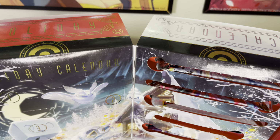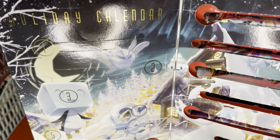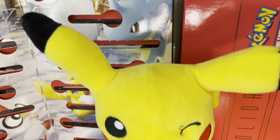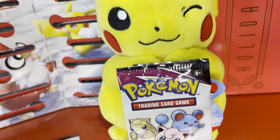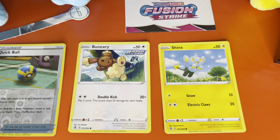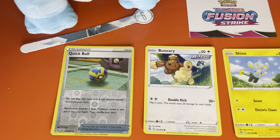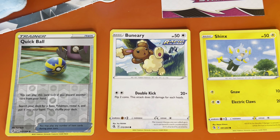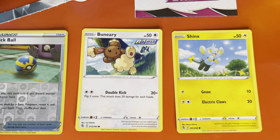Here's a quick look at the polls we got left. We have got 5 more of these bad boys to go. We got some big ones, we got some small ones. Pikachu clearly knows something we don't. There's a mystery behind that wink. And I have a feeling we're gonna be getting some Pokemon card packs and some single cards and who knows what else.